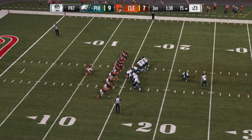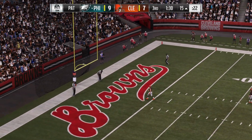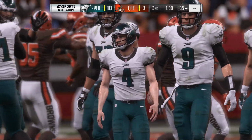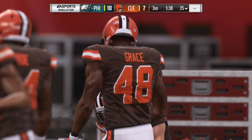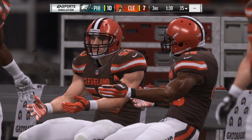On for the extra point, Jake Elliott. Elliott good on the extra point, and the lead is now 10-7. So that one a pretty time-consuming 10-play drive. The result, Philadelphia in the end zone.